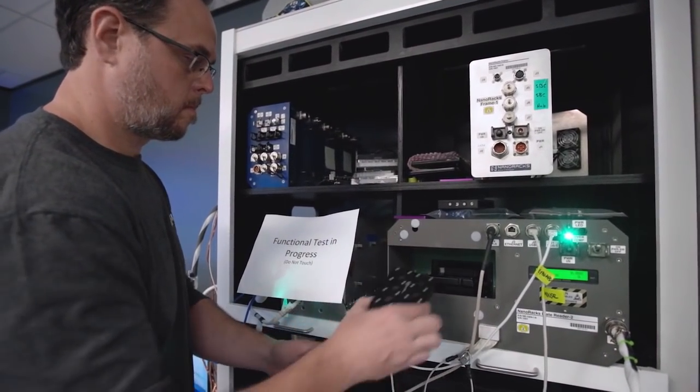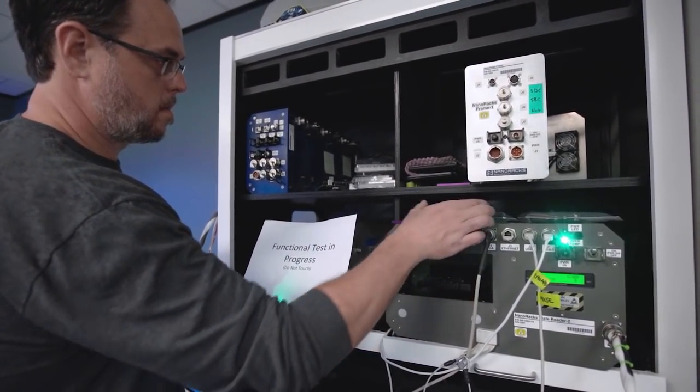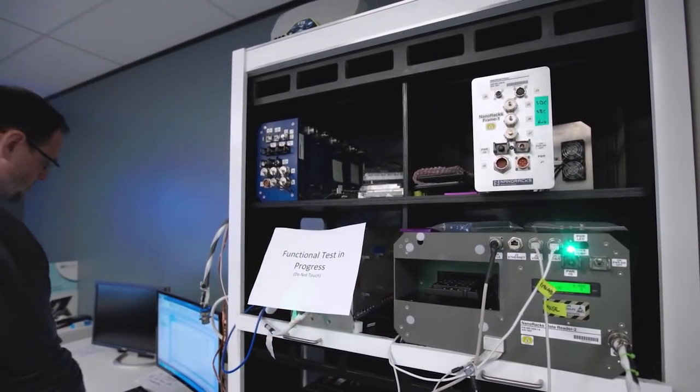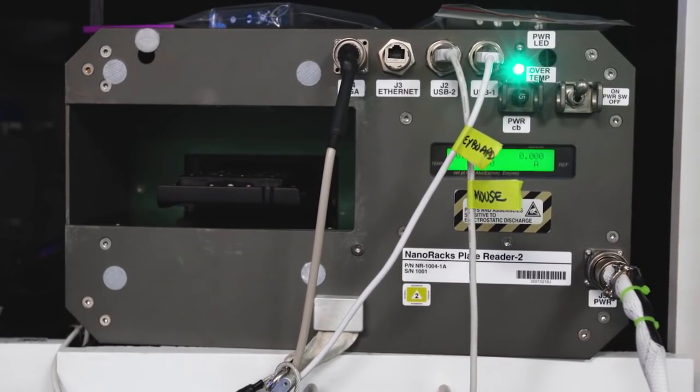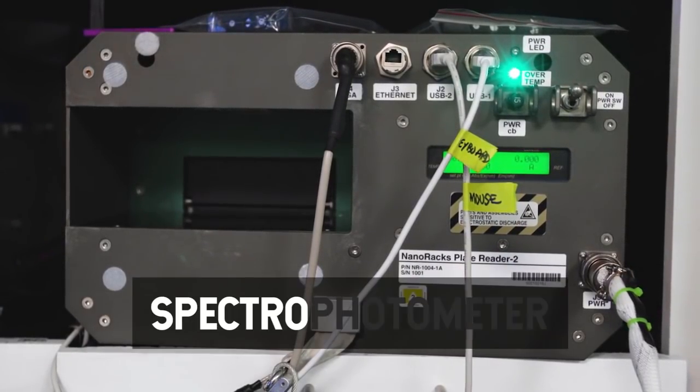And that's just to confirm that any effects we do end up seeing are effects of the space environment compared to the ground unit. In summary, what the plate reader does is, the big fancy word is a spectrophotometer.